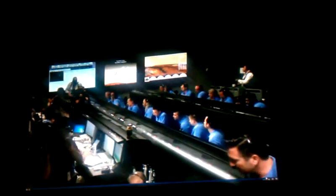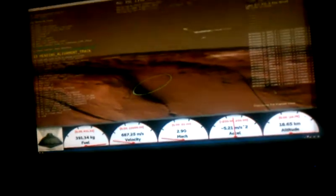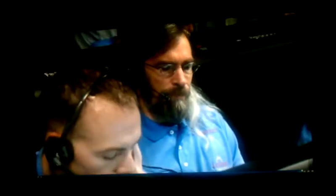Flight EDL, TDS warning is okay. Copy. Power on. We are seeing a tone from the vehicle indicating that we have seen heating on the heat shield through the MEDLI instrument. Everything looks fine. This is as expected.